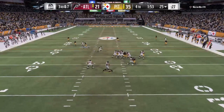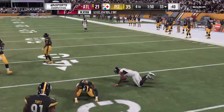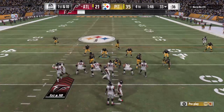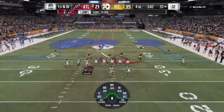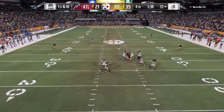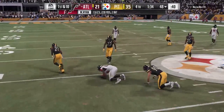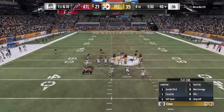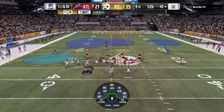On third down, Ryan. Caught on the right side by Jones. And he's able to get it to the 33. Good enough for a first down. Ryan to Jones, the Falcon connection there for a first. On first down, Ryan. Caught by Sanu. And able to get this one across the 45 before he's brought down. A really nice pickup of 14 yards, and it moves the sticks.